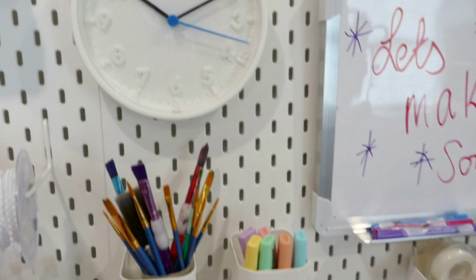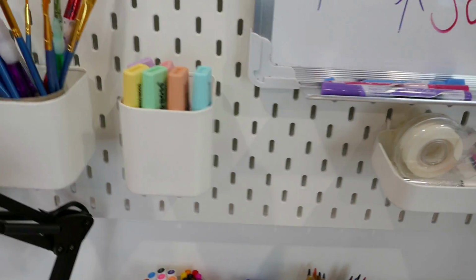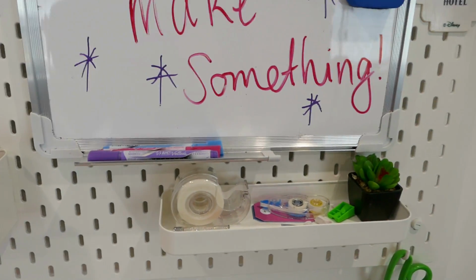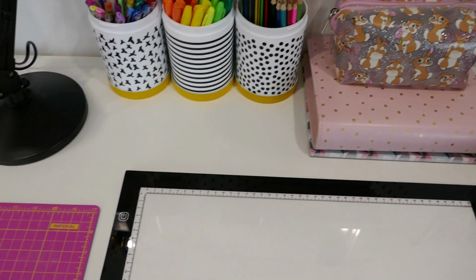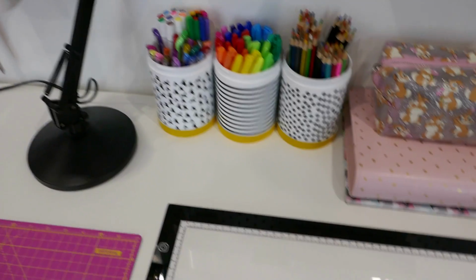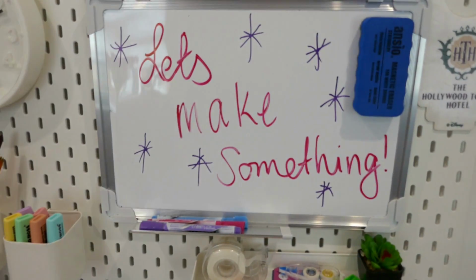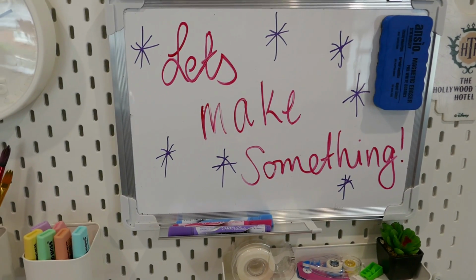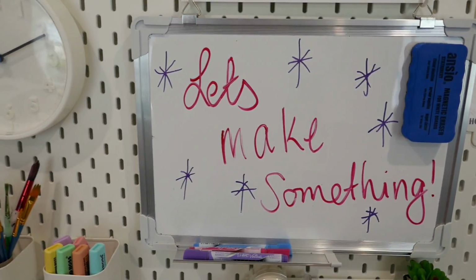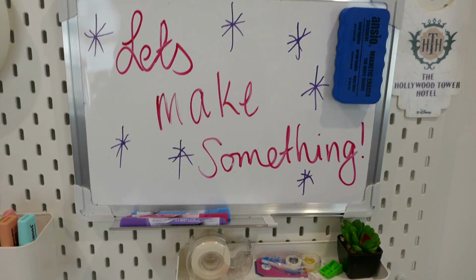And then up on this side we've got a clock and paintbrushes, some highlighters. This is more like an office-y area now, for if I want to put this away and I want to do some work, administration work, I'll put this away and I can actually do some work. The whiteboard, I use for just writing down what orders I have and when they're due to go out and what they are and the order number. So that's what that whiteboard's there for.